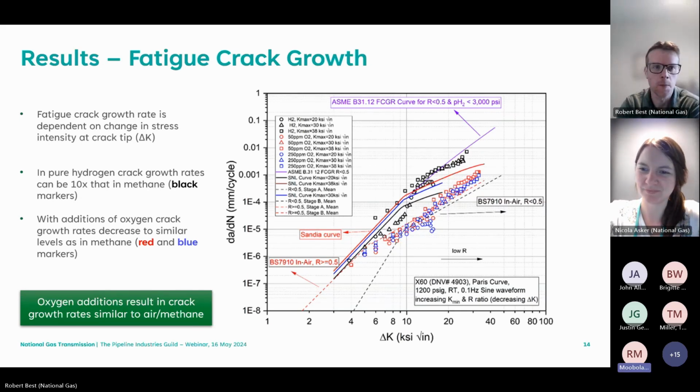Just wanted to know if there's any literature about potential contaminants that might inhibit this process. So sort of inhibition of the embrittlement. And maybe the results you've mentioned in the US may touch on that. I don't know. But when you're thinking about things like water and carbon monoxide, carbon dioxide, and any of the other gases that may exist in the stream, is there anything that you know of?